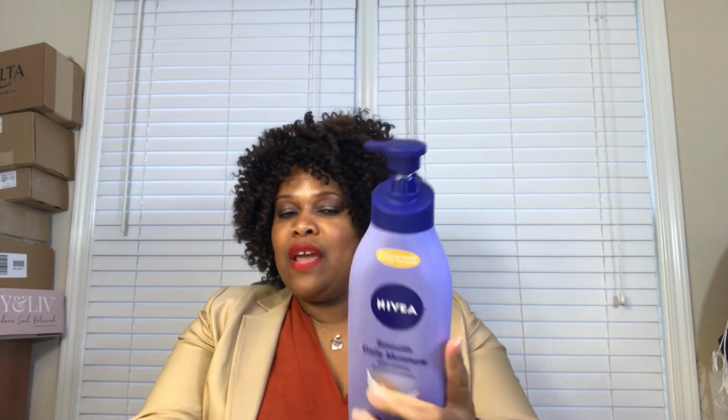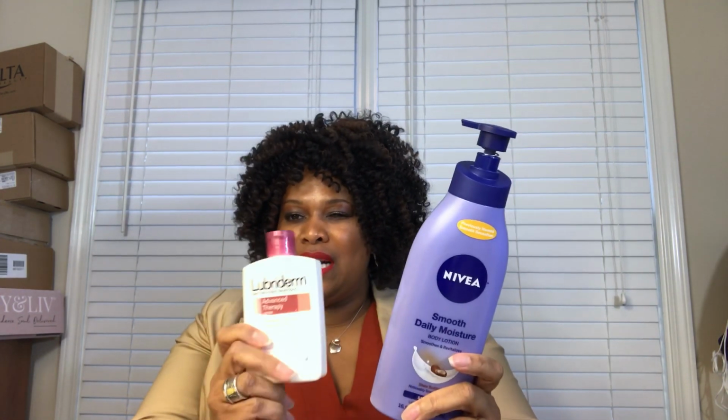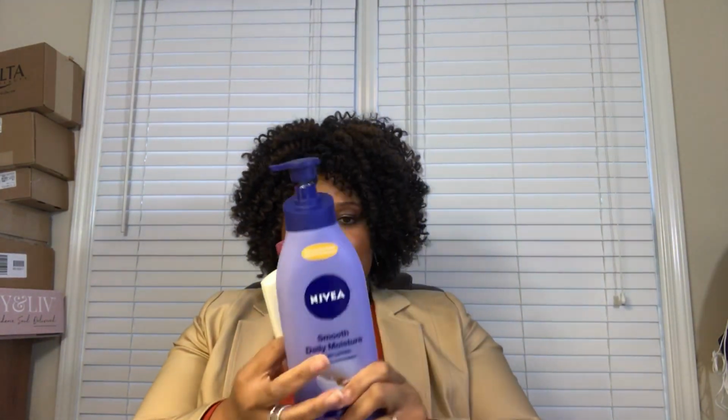I do think that the formula for Nivea offers a little bit more variety in scents and dryness and so forth. But the Lubriderm one really does a nice job as well. So I will continue to buy these and continue to use them.